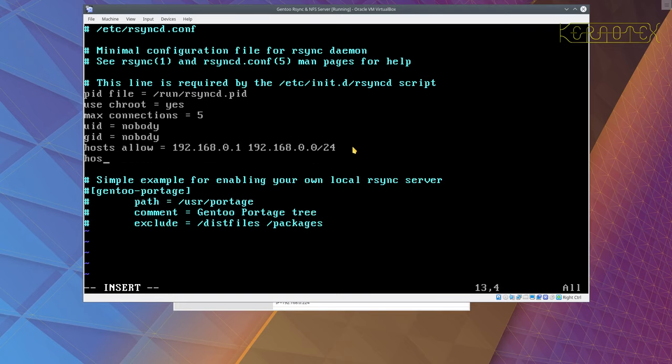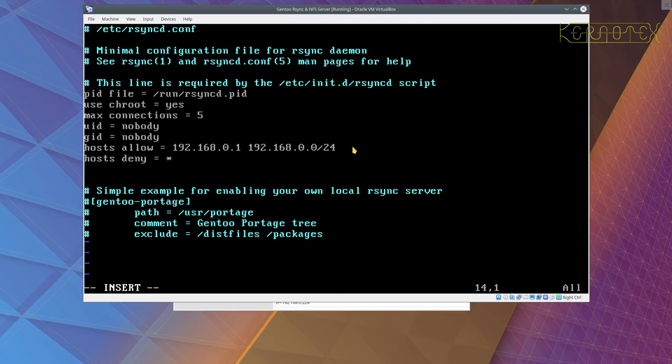And then also you can specify hosts deny. So I'm going to deny everything else. And another optional parameter you might want to put in is a MOTD file, message of the day file. So that would be something that the person or computer synchronizing would see, a message appearing at the beginning of the sync. And then obviously you'd have to go and create that file and put an appropriate message, maybe saying what system this is, a welcome message, something like that.